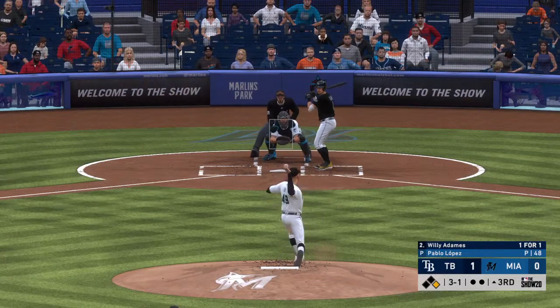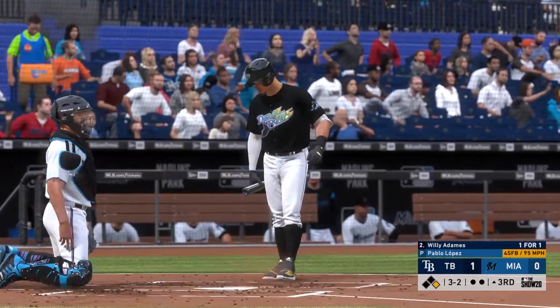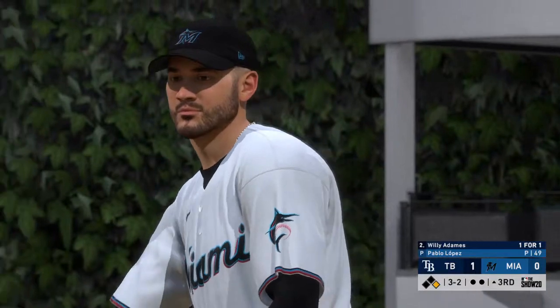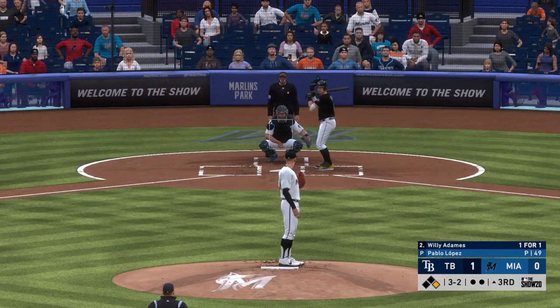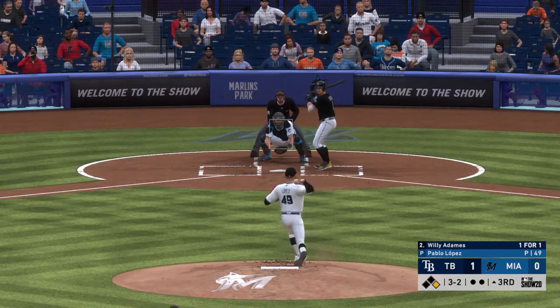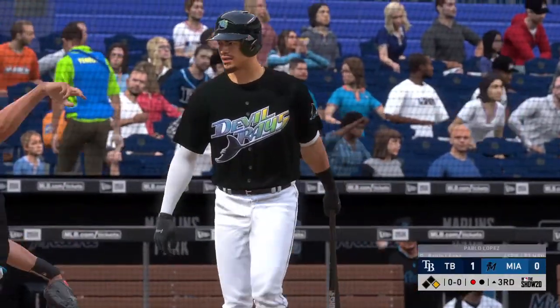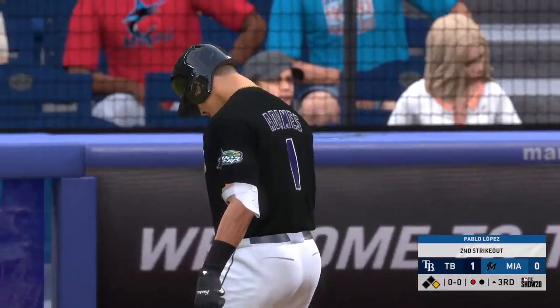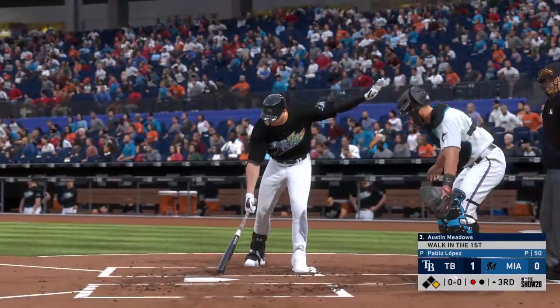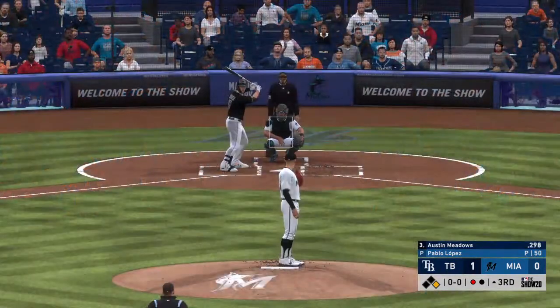The 3-1. A swing and a miss, and that'll fill the count at 3-2. He was able to sneak that fastball by him on 3-1, so now we've got a battle on our hands. Nobody out, runner on first. And he takes strike 3 called on the fastball. 1 gone. So a runner on first with 1 out now, and Austin Meadows will be the next to bat.